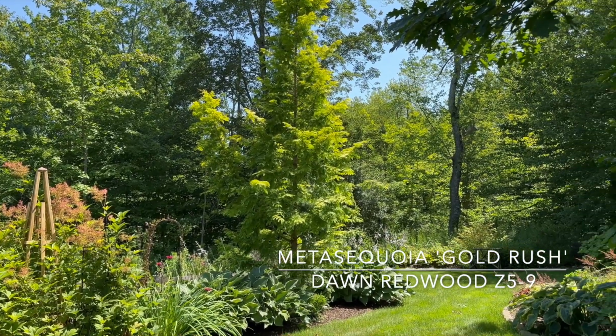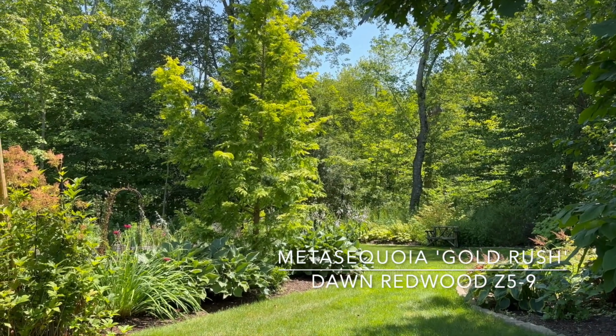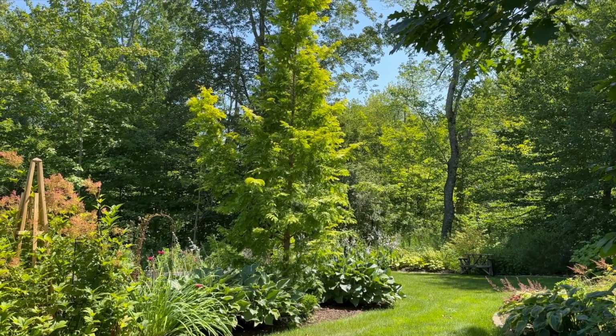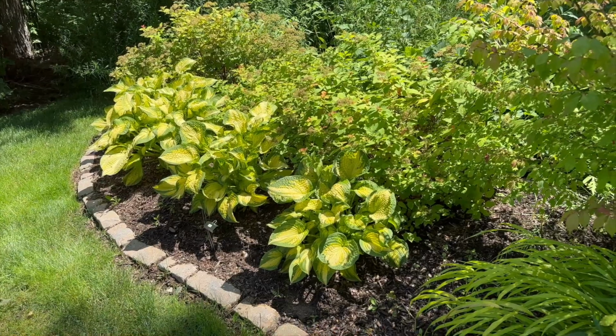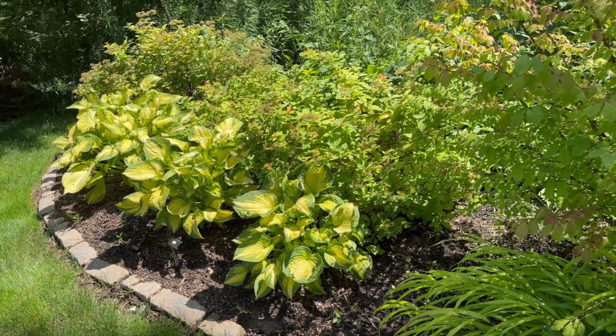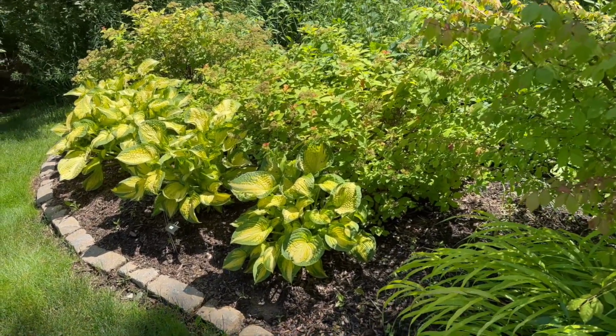So let's see. I see stuff behind there. Let's go check out brother Stefan hosta. Let's go look at that area back there, and another Japanese forest grass. So back here, I have a couple of things that really draw my eye all the way from the house out to this far corner of my flower beds.